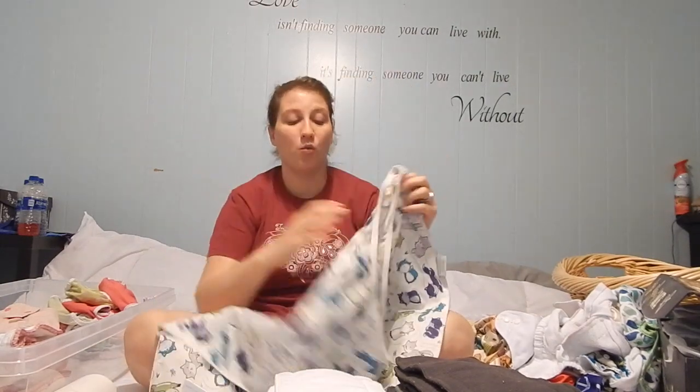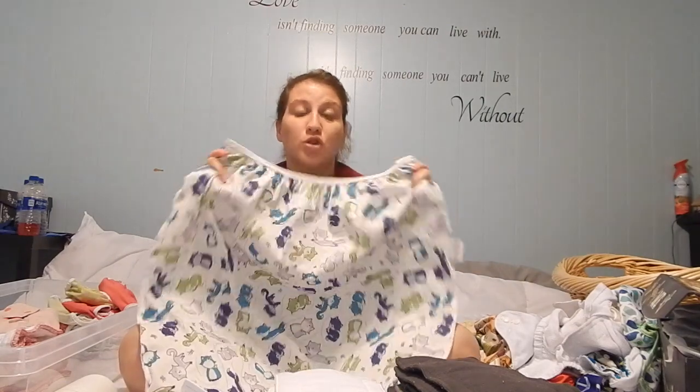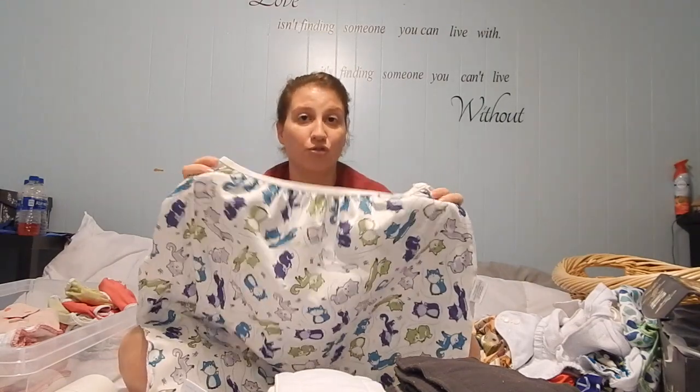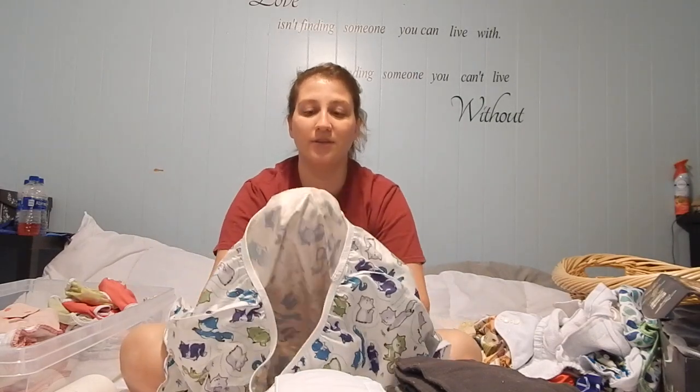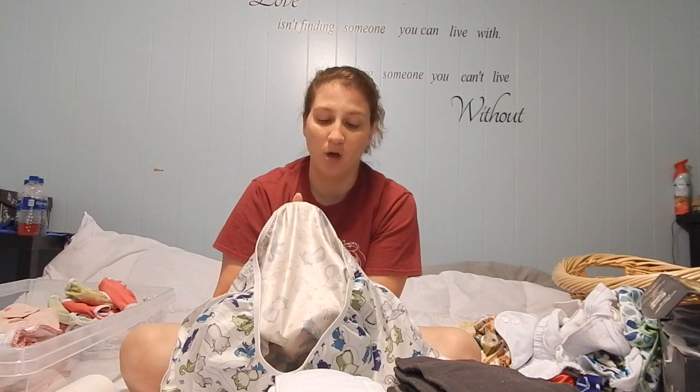Anyway, this is the bag that you will store your dirty diapers in. So what it is, the inside of the bag. I don't know if you can see it really good, but hopefully it'll shine for you. This is the waterproof layer. I'm trying to move it so it'll shine for you. Anyway, the inside of the bag is waterproof.